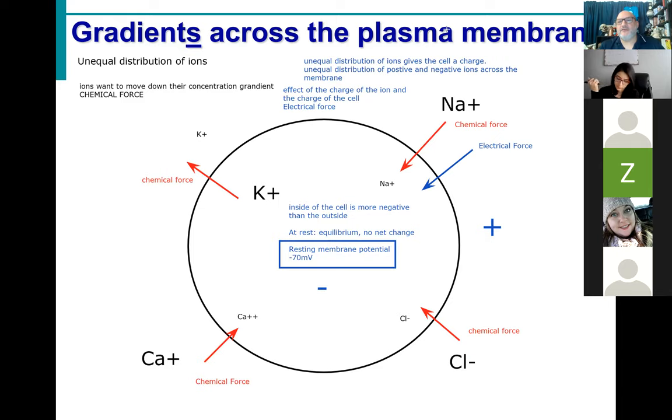Notice the same thing is true for calcium. What's the electrical force of calcium? Inside, absolutely, because it's another charged particle and wants to go in. However, as we talked about, calcium makes cells do wonky things. And do we want cells doing wonky things all the time? No. So we need to be much more careful about our letting of calcium in the cell, because calcium makes cells do wonky things.